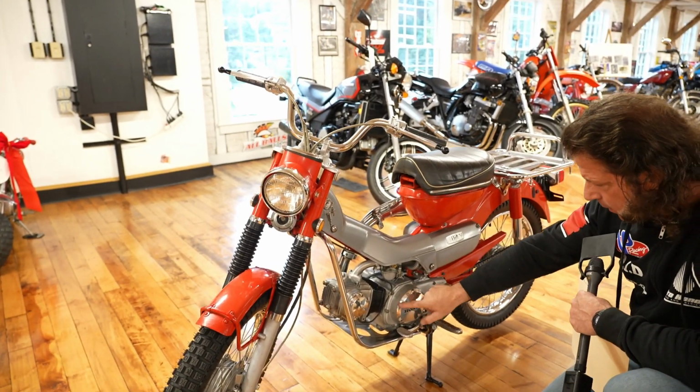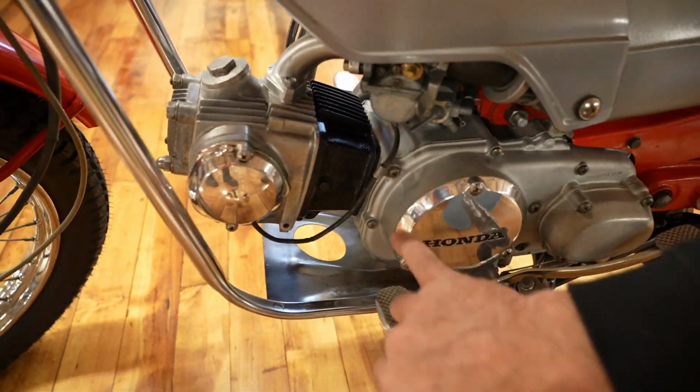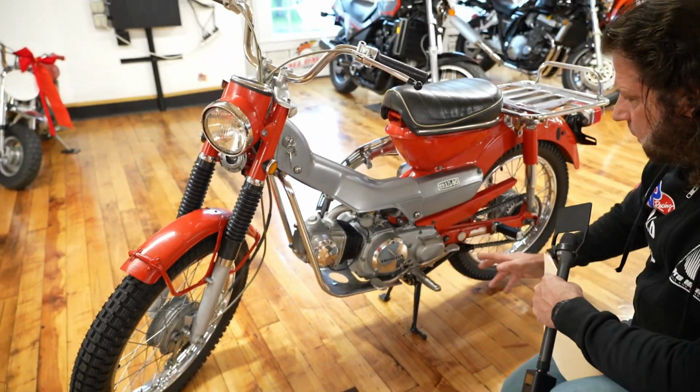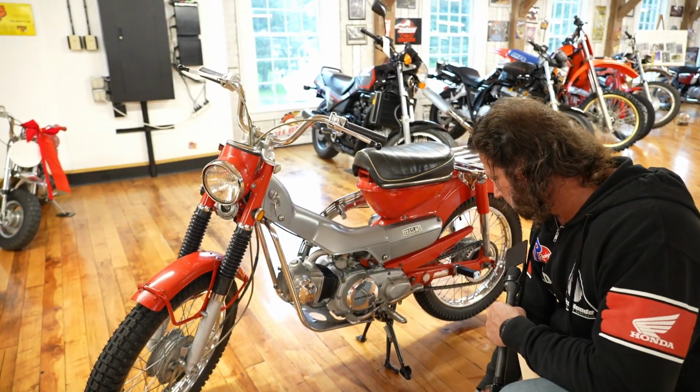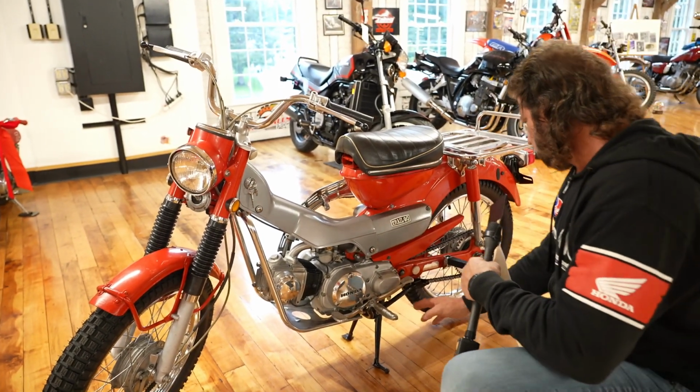Look at the chrome on the engine side cover, the valve cover. You can see all the gaskets, the base gasket, the head gasket, the valve cover gasket. All the gaskets are new because the engine's just been completely rebuilt. The kickstand has been refinished and painted. The stand's been refinished and painted.